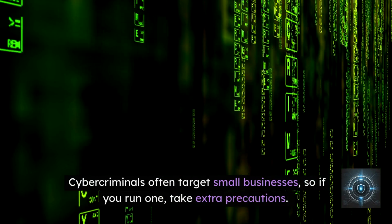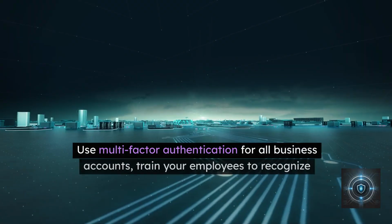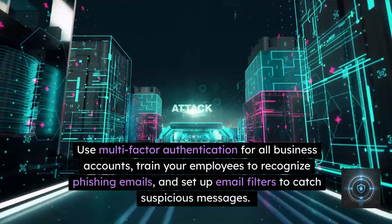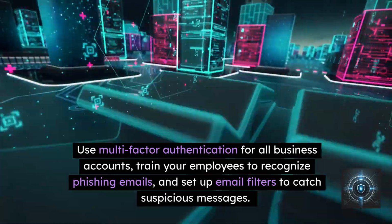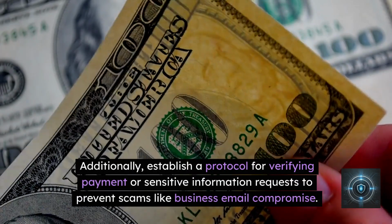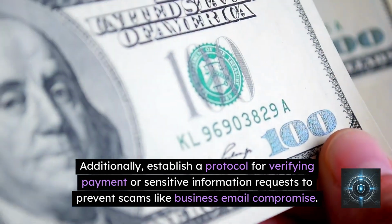Cybercriminals often target small businesses, so if you run one, take extra precautions. Use multi-factor authentication for all business accounts, train your employees to recognize phishing emails, and set up email filters to catch suspicious messages. Additionally, establish a protocol for verifying payment or sensitive information requests to prevent scams like business email compromise.